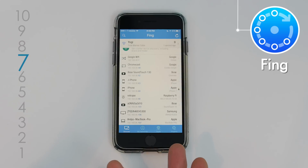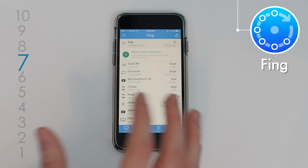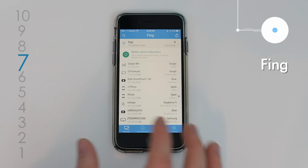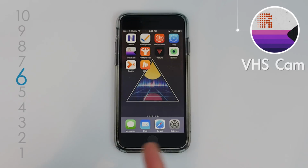So it's definitely not for everybody. It's more for geeks and stuff like that, but if you're just a normal non-techie person, this is cool to have around, just so you can have a better idea of who's on your network as far as security, and just make it more secure. So pretty cool app.